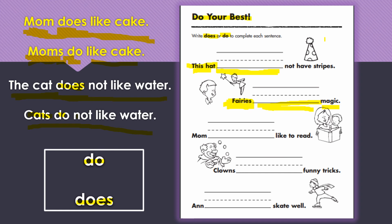All right. Now for the next one, I would say number 3, but there's no number there. But it starts off with Mom. All right, let's read that one. It says, "Mom blank like to read." All right, let's try "do." Mom do like to read. How about "does"? Mom does like to read? Well, remember, this is Mom. It's only one. It's singular. So do we use "do" or "does" when it's singular? Write your word in the line right there.